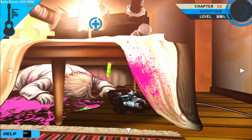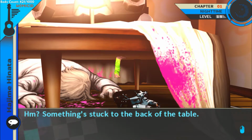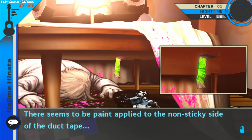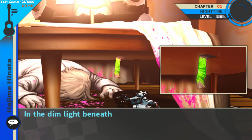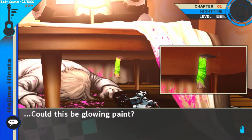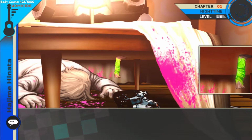Now, let's check out the cord. Pull the cord. Fine. Take. Something is stuck to the back of the table. Is this duct tape? There seems to be paint applied to the non-sticky side of the duct tape. Wait, that's glow-in-the-dark! In the dim light beneath the table, it seems to glow dully. It is glow-in-the-dark. Could this be glowing paint?